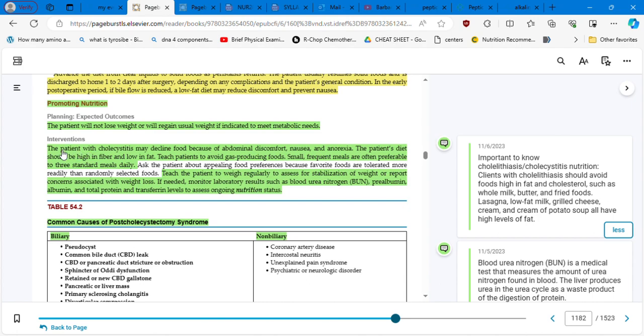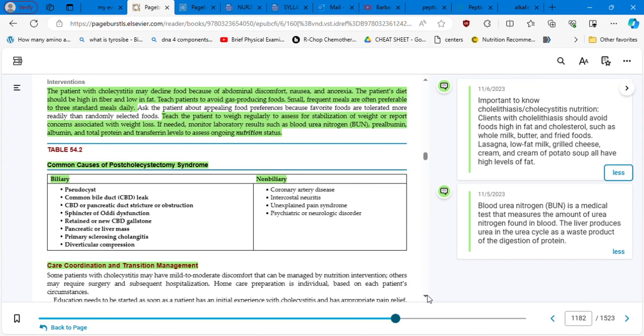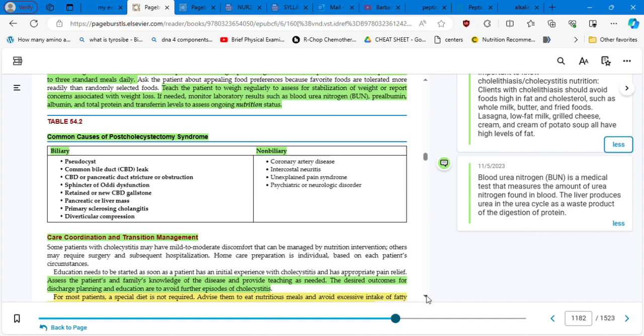Interventions to promote nutrition. The patient with cholecystitis may decline foods because of abdominal discomfort. The patient's diet should be high in fiber and low in fat. So you have to educate the patient to weigh regularly to assess for stabilization of weight or report concerns associated with weight loss. Okay, and also to monitor BUN, your blood urea nitrogen, your prealbumin, albumin, total protein, and transferrin levels to assess ongoing nutrition status. And your prealbumin and albumin are going to tell you if they need protein and how much of that they need to get per day.